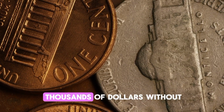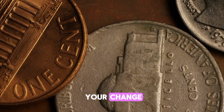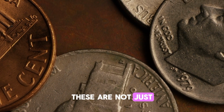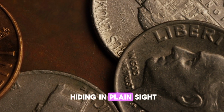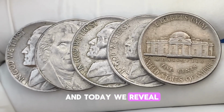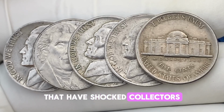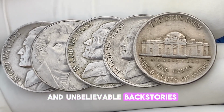You could be holding thousands of dollars without even knowing it, because tucked away in your change could be one of the rarest nickels in American history. These are not just 5-cent coins. They are historical treasures, hiding in plain sight, and today we reveal the top 5 rare Jefferson nickels that have shocked collectors and made headlines with their hidden value and unbelievable backstories.